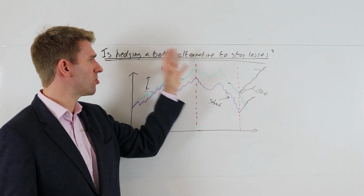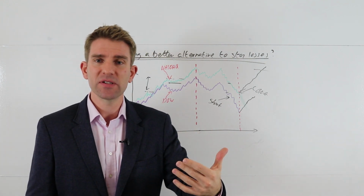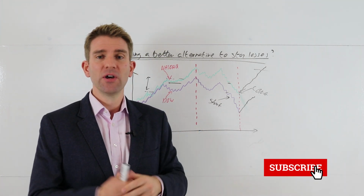And when you're trading stuff that's got reasonably tight spreads, like these US indices or even some of the European indices, then it becomes potentially a feasible strategy, because you're not paying a huge spread to actually put this hedge on.